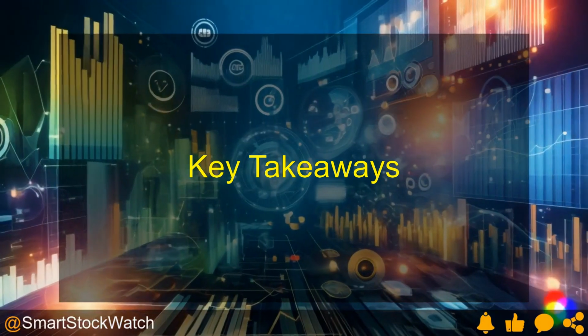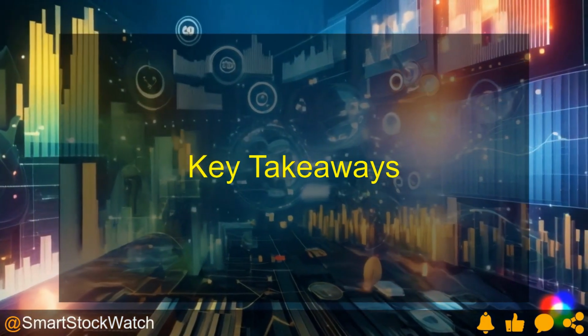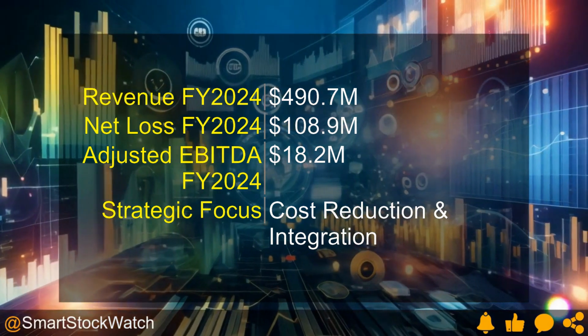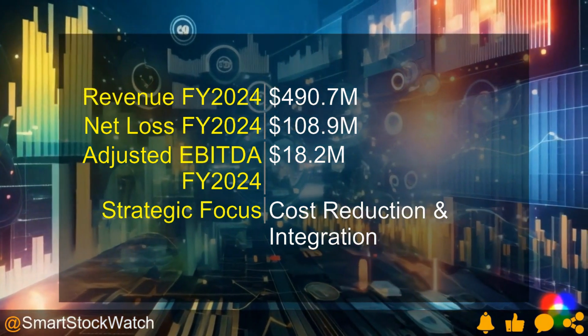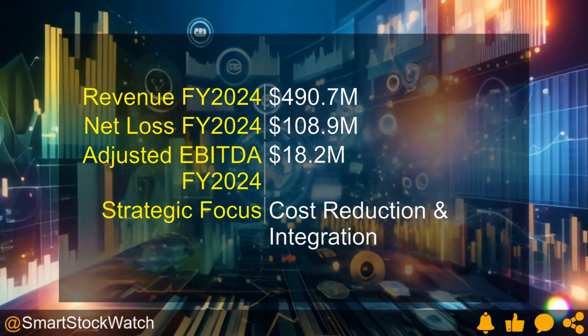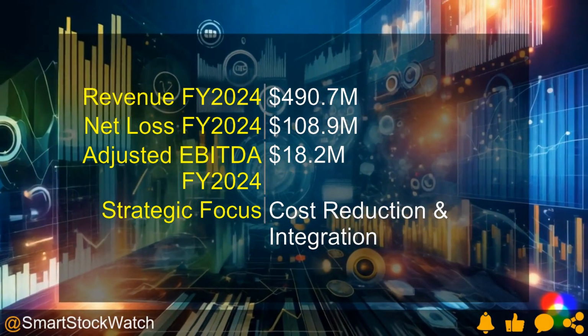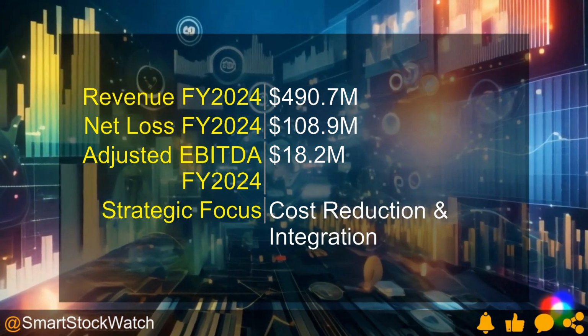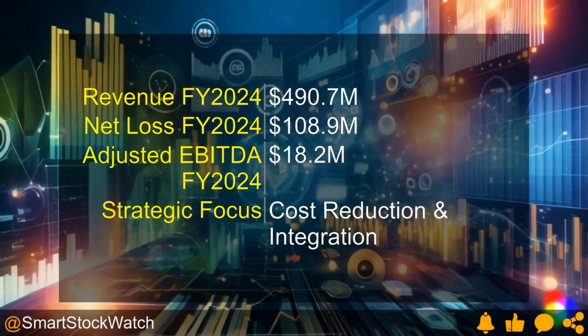Key takeaways. In summary, Inotiv faced a challenging fiscal year with a significant decline in revenue and profitability. However, their strategic focus on cost reduction and integration shows promise for future improvements. John, any final thoughts on Inotiv's investment prospects?